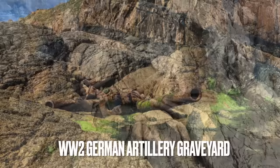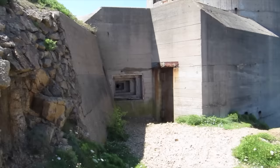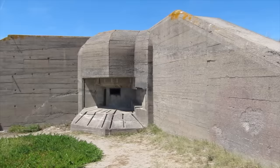If you want to see very intact World War II German fortifications, the types used on the Atlantic Wall, you should look no further than the Channel Islands, the most heavily fortified sector of that famous western coastal defence. The reason for such heavy fortification was simple.